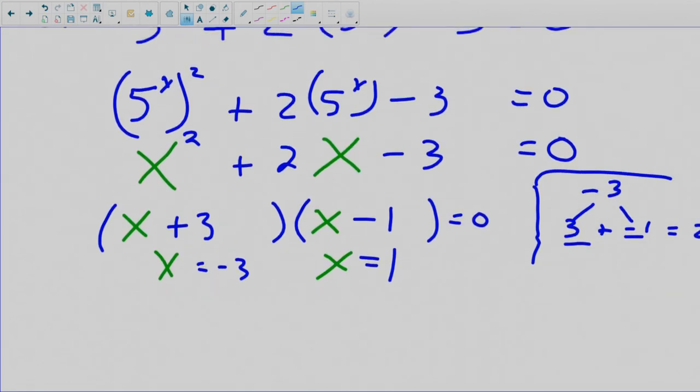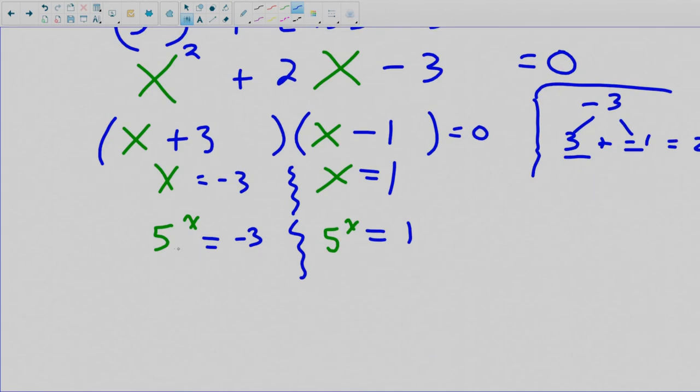So we're not done yet. The reason I kept writing the x's in green is because now we have to redo the variable substitution to get back to our 5 to the x. So there are our two answers. Sorry, not our answers, but our two resubstituted values. So as we saw yesterday, this one doesn't work.